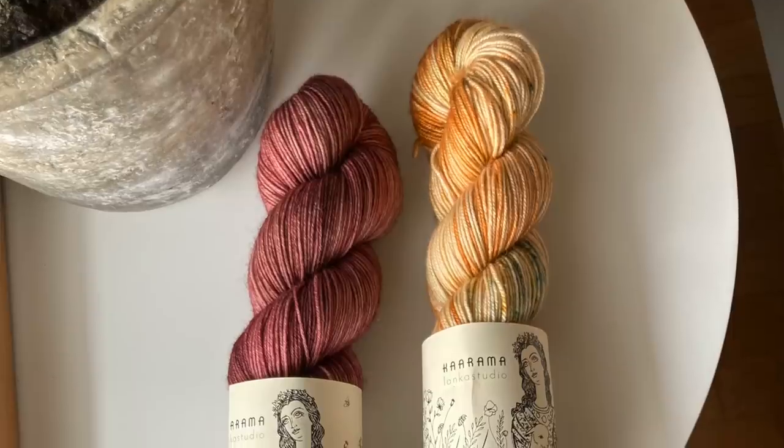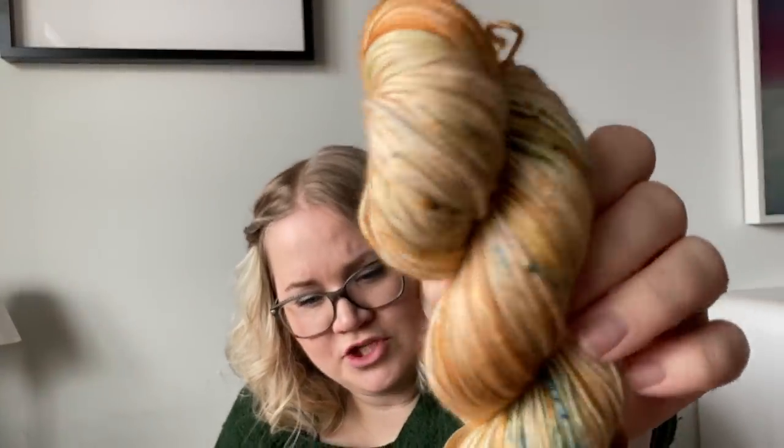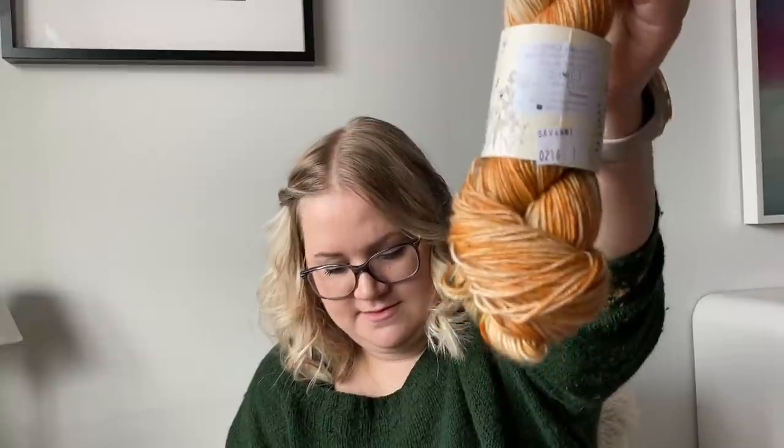I did order 2 skeins of her newer sock bases, so BFL sock and then a silky sock base which is BFL, silk and nylon. And I have already caked up the first one. I'll put a picture here for reference what it looked like on a skein. And this is the second one. So pretty, with all these oranges and a little bit of speckling. And this is the silky sock base.